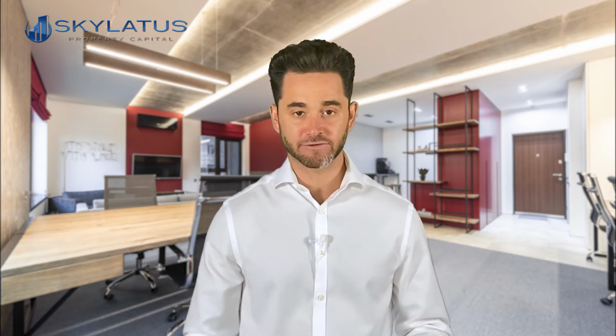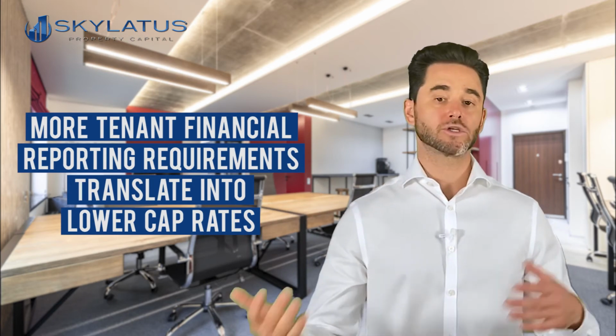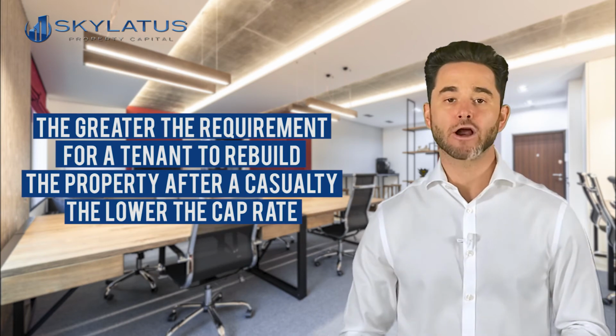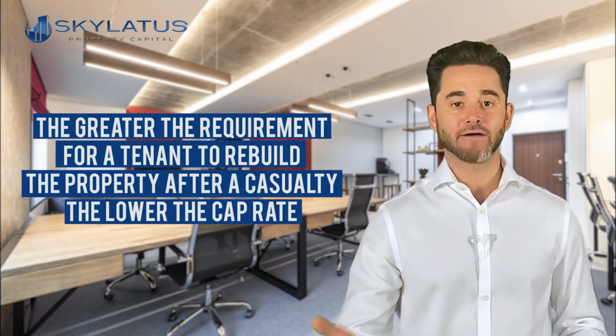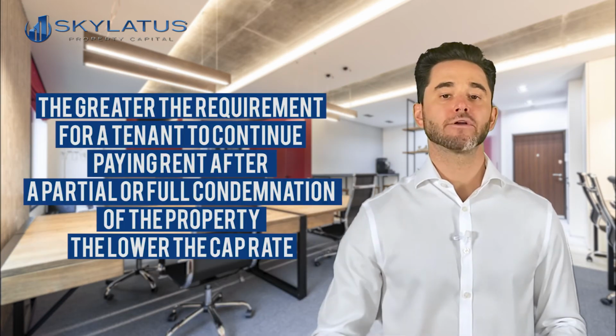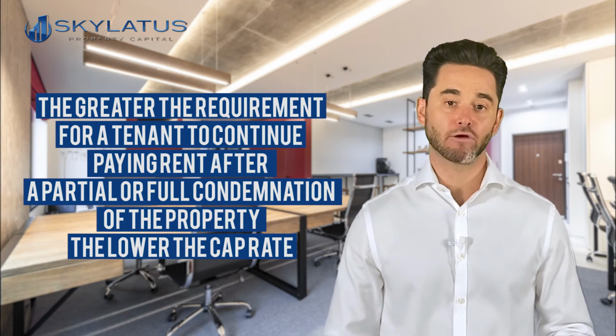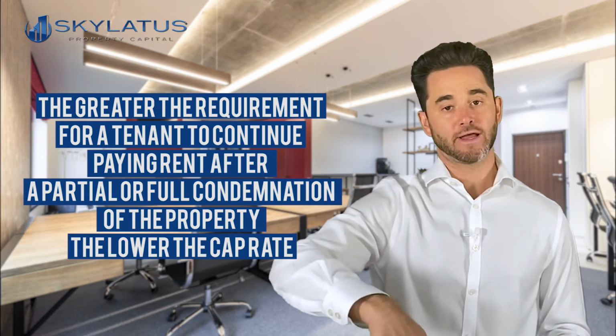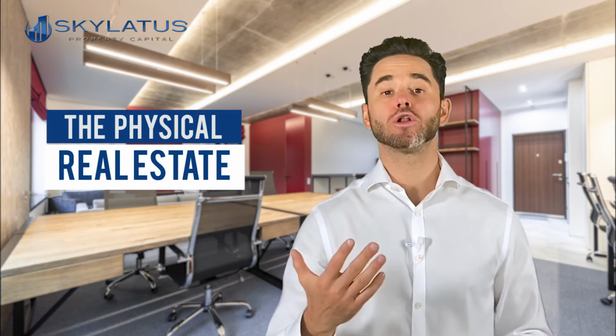Fifth, the greater the requirement for the tenant to provide sales information and other financial reports to the landlord, the lower the cap rate. Sixth, the greater the requirement for a tenant to rebuild the property after a casualty, the lower the cap rate. Seventh, the greater the requirement for a tenant to continue paying rent after a partial or full condemnation of the property, the lower the cap rate. So we just covered two of the three key attributes for valuing single-tenant net lease properties. Let's move on to the third, the physical real estate.